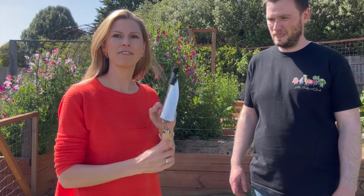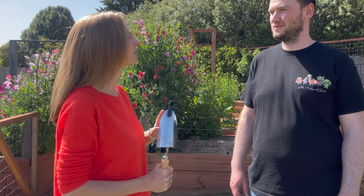Now I just need to explain for anyone who's wondering why on earth I am using this as a microphone. One of my kids has stolen one of my microphones. Usually I have 2 clip-ons, but I've only got one today. So we popped it on here, which is a genius idea of Michael. Yeah, gardening with Michael. Thank you, Michael. We are stealing your idea today.